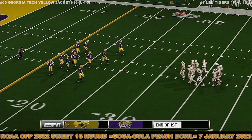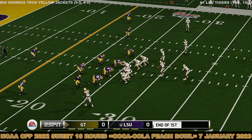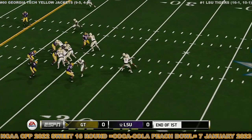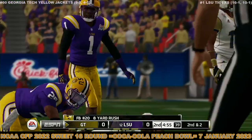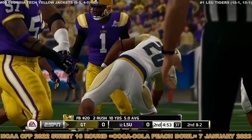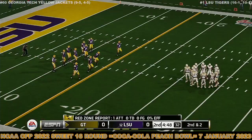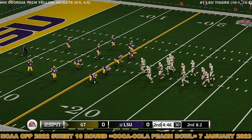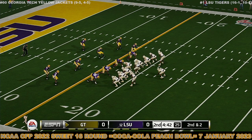We're ready for more football here in quarter number two. Tackle made at the 18-yard line. So it's second down and about 2 yards to go. Based on their last visit to the red zone, I'd expect them to take better care of the ball this time around.